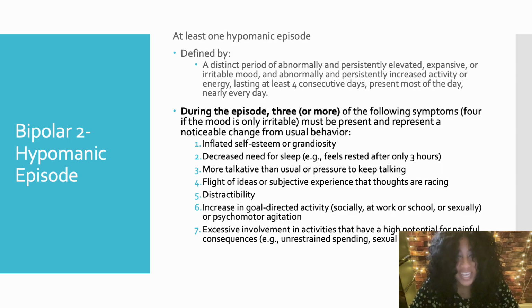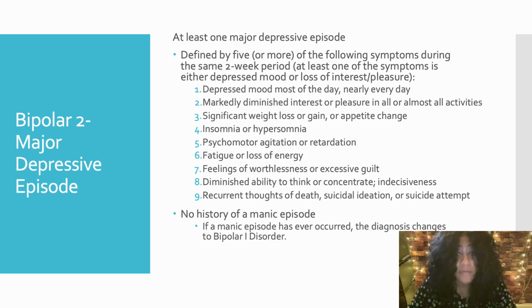Manic episode is a week, 7 days. Hypomanic, 4 days. 4 consecutive days, most of the day, nearly every single day. That is the difference between the hypomanic and the manic episode in bipolar 1 and bipolar 2. However, in bipolar 2, now you're going to get an extra part, right? You're going to get that major depressive episode that is going to come with it. And this is going to be 2 weeks in length.